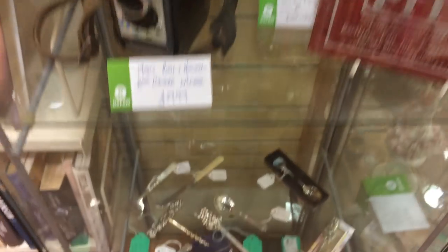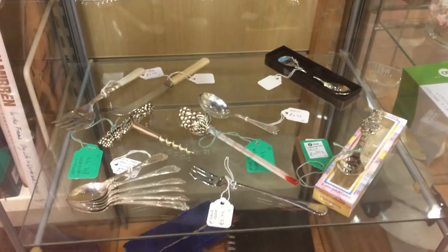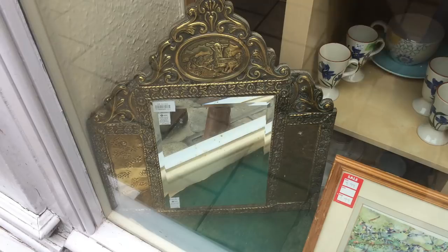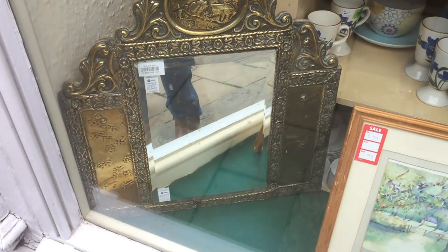Cool items in these cabinets. Nice mirror.